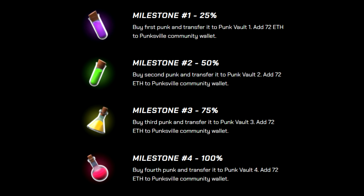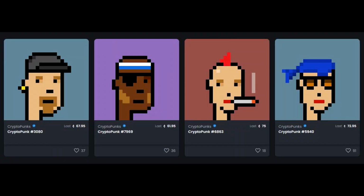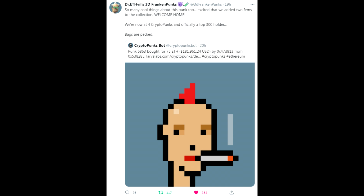CryptoPunks, let's talk about the CryptoPunks that 3D FrankenPunks have acquired. They have reached that milestone of getting 4 CryptoPunks, officially making 3D FrankenPunks a top 300 holder. And so I'm really excited about this, fractionalizing that value of the CryptoPunks to the 3D FrankenPunks holders. It's excellent to see this, and I'm super excited about the roadmap that's gonna be coming, 2.0. We'll talk about that later in the video.